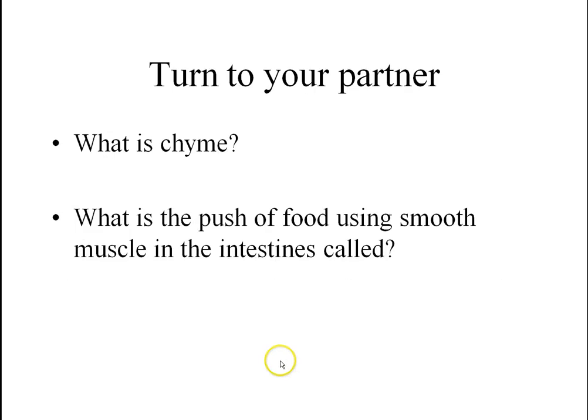Chyme is a mixture of acid, enzymes, and food. This is what we call it when it reaches the stomach and then the first part of the small intestine. The push of food is called peristalsis. It's the rhythmic contraction of smooth muscles.